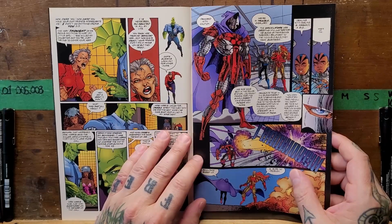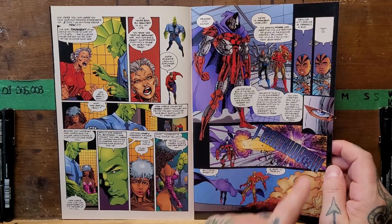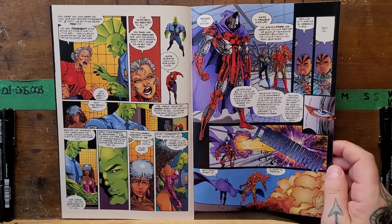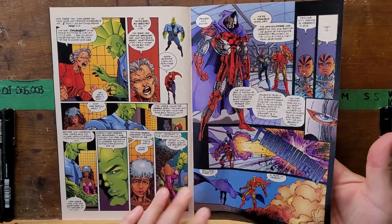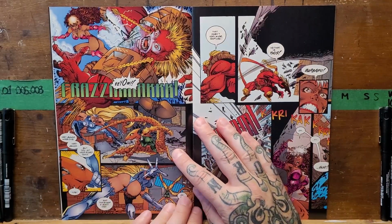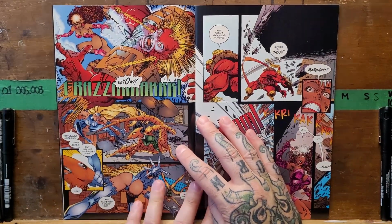Not the kind of guy who wants to take advice from his subordinates. So basically he just blows them away into a pile of dust here. So that gives us kind of a semblance of the actual power level of Overlord, right? Which we'll discover more about in a few issues too, in conflict with the Savage Dragon.